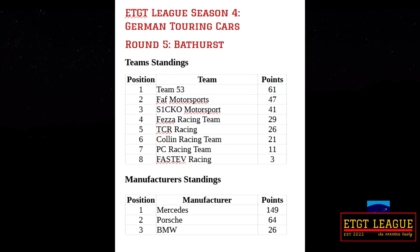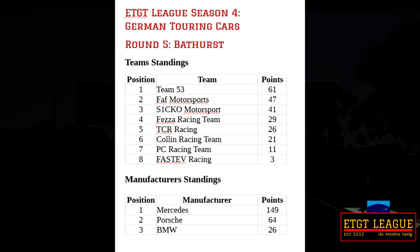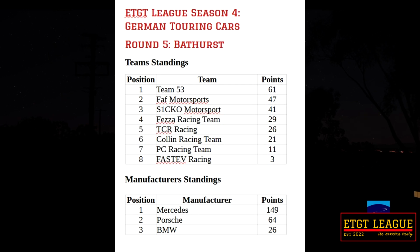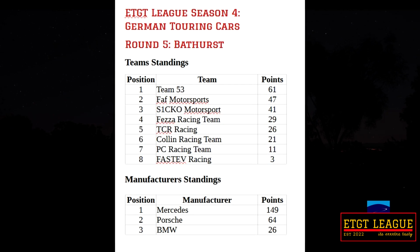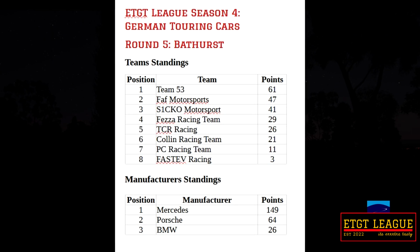Let's take a quick look at the teams and constructors standings. Team 53 still in first position with 61 points ahead of Faf Motorsports and Sicko Motorsports. You've got Fezza Racing Team 4th, TCR Racing in 5th, Colin Racing Team 21 points ahead of PC Racing Team, who have 11 points after their debut here at Bathurst, and Fast EV Racing 3 points. Mercedes still well ahead of Porsche, 149 points versus 64. BMW still on 26 points after Peter Cameron didn't participate here at Bathurst.